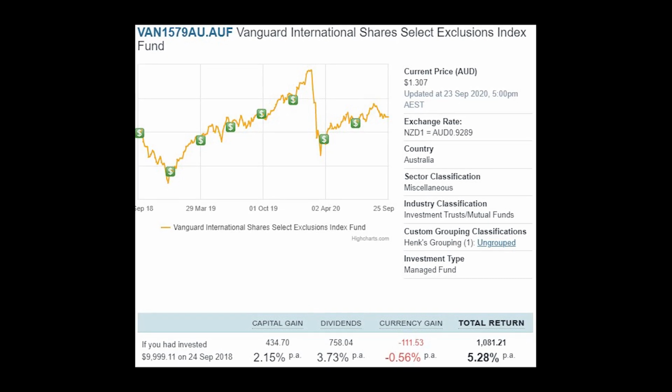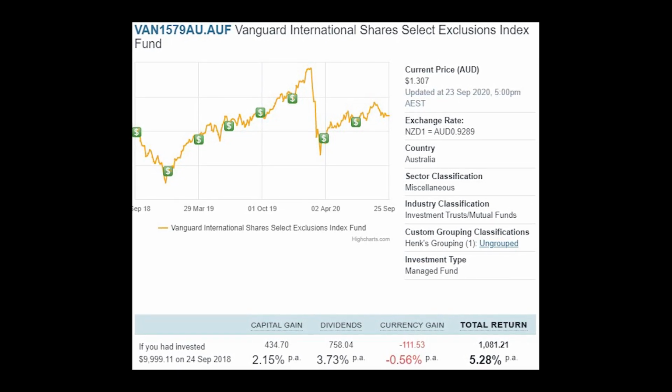It is a well-diversified fund with more than 1,500 different companies in it. Now, if you wish to invest in Vanguard directly, you will need a minimum investment requirement of $500,000. So it's very convenient that we can access the fund through the Investnow platform with such a small amount of investment. Now, it has a return of 5.28% over the past 2 years.